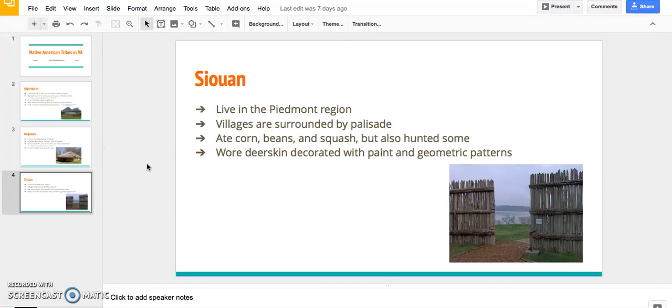The last language group are the Sioux, and they live in the Piedmont region of Virginia, and their villages are surrounded by palisade, which is what is in this picture. So it's basically these long wooden structures that are meant to keep intruders and invaders out.